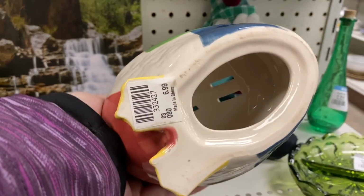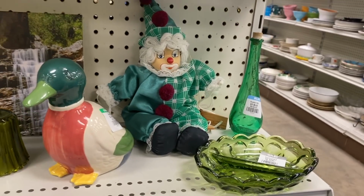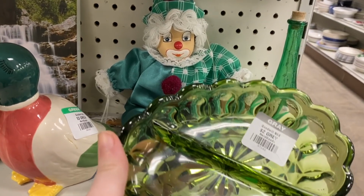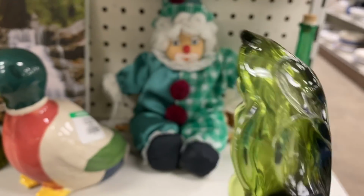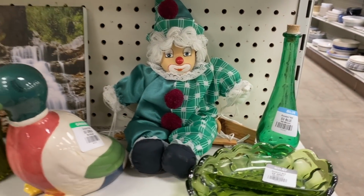I had to pass on those really pretty green depression glass candlesticks because there were some chips in the bottom of it. And I really liked this glass divided dish here. You guys know I like to collect the green glassware. This was only priced $2. So I was excited. After I left the handpick section, I was a little nervous to look at the rest of the store, to be honest.